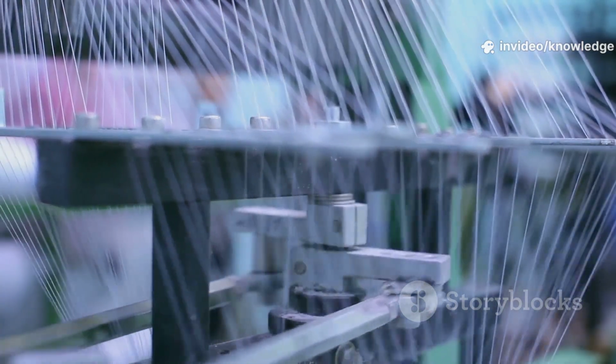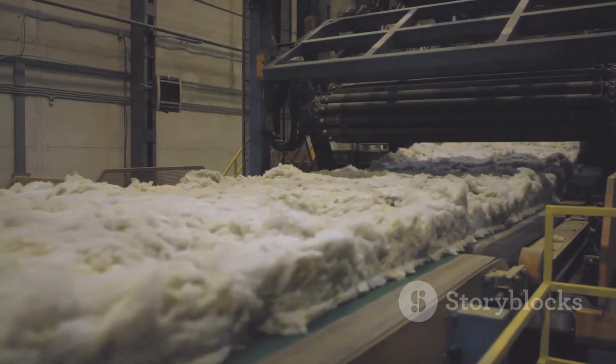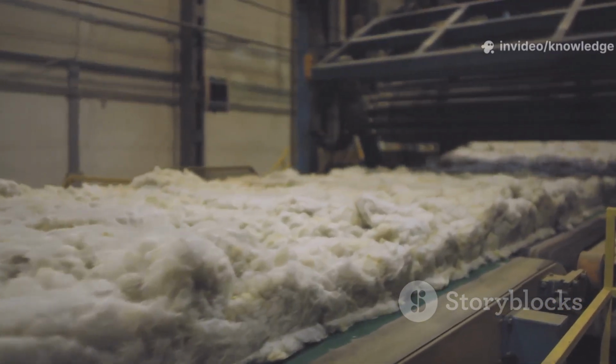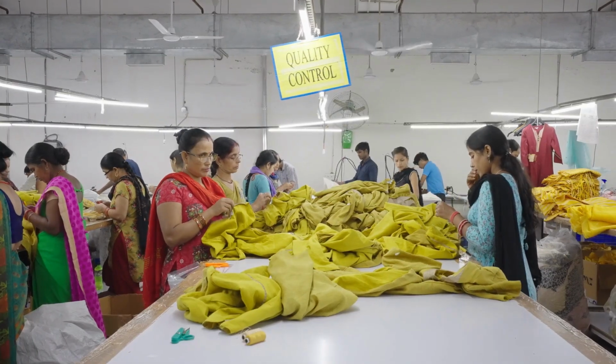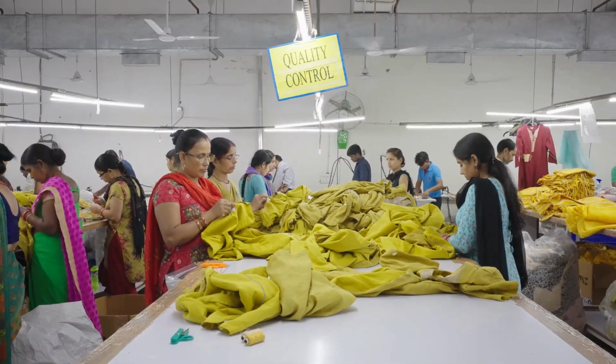This stretching process aligns the molecules inside each filament, making them stronger and even finer. Cooling locks in their shape, ensuring they stay thin and flexible. Skilled workers gather these delicate filaments and twist them together, much like spinning cotton candy at a fair, but on a microscopic level. The result is a bundle of fibers that's incredibly fine, much thinner than a human hair.